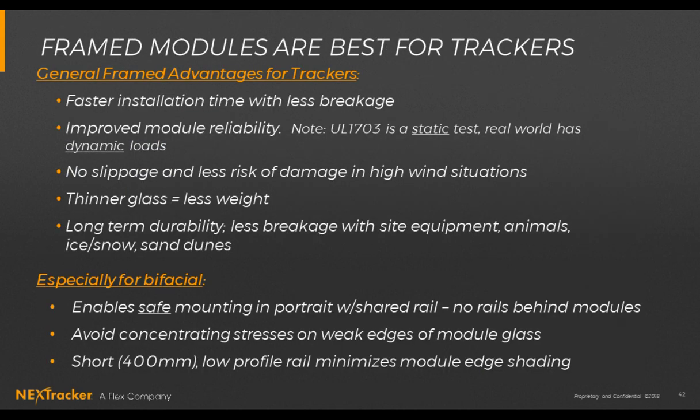On the frame thing, it applies both to trackers in general, but especially for bifacial. The frame speeds installation, and it improves module reliability, and we'd note UL 1703 is a static test. It's not a dynamic test. Putting unframed modules out there for bifacial and then grabbing at the edges, where is the weakest point of the module, is not a reliable way to build a power plant. The frame provides value. It can be a thin frame and an optimized frame, but you need a frame. That reduces the slippage, risk of damage, and improves long-term durability.